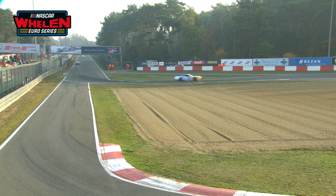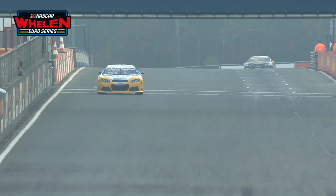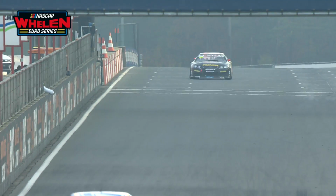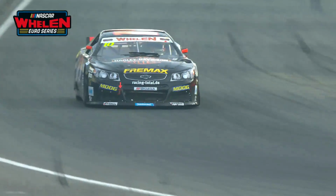Number 66, Mark Goossens, is 13th and isn't going to make it through to Super Pole if he stays where he is. So the two Brax cars squabbling over potentially the last place as to who he's going to get into and who is going to, rather frustratingly, miss out on Super Pole. Bobby Labonte is also destined, by the look of things, frustratingly as far as he's concerned, to miss out on Super Pole. He's sort of in the mid-20s at the moment, so he needs to find a big chunk of time.